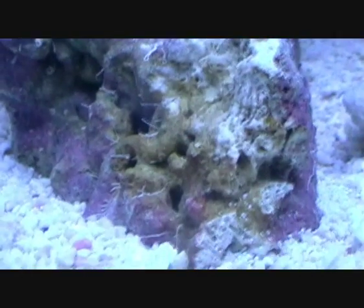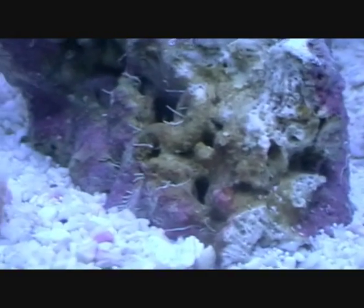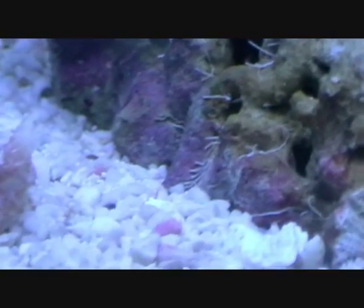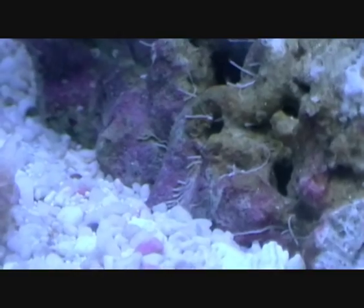There's another little piece of live rock here. It's got all these white tentacle things on this. I'm not sure what they are. There's also this thing here. I don't know if you can capture that. Some sort of plant organism there.